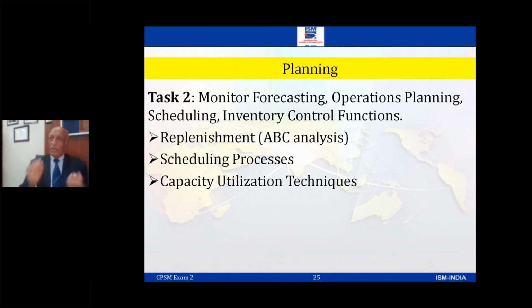For A items, it costs a lot. I like to keep planning for 2 weeks, 1 week, depending on the company and the product. Scheduling processes again will depend on whether it's A, B, or C category. Then capacity utilization techniques. You have a wide range of people, staff, and machines. How do we utilize them to the fullest, making the best use of them?